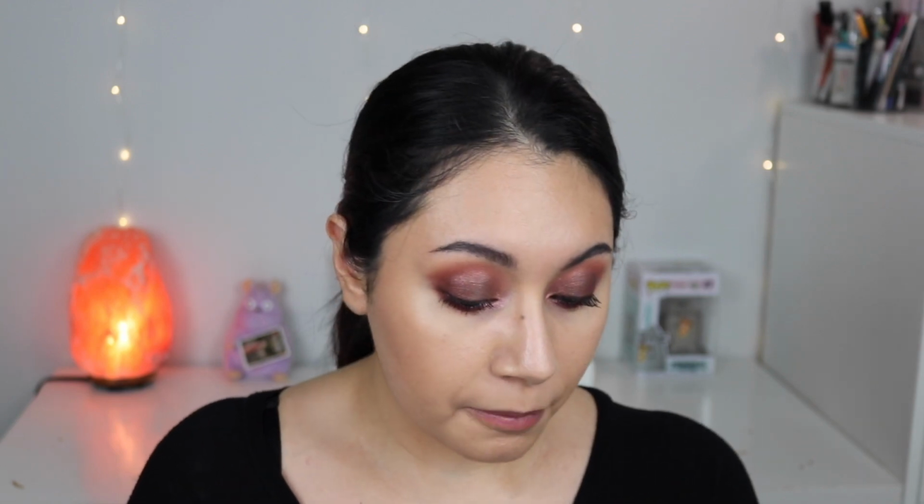I don't know why, but I expected to like the sponge side way more than the brush side, because normally with my Milk Makeup one, I do use a sponge. So I was expecting to like this one more with a sponge as well. But right now, I think I definitely prefer the brush side.